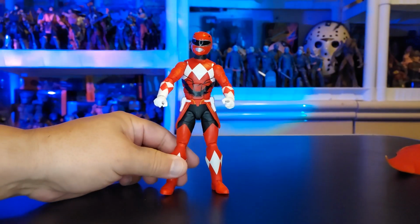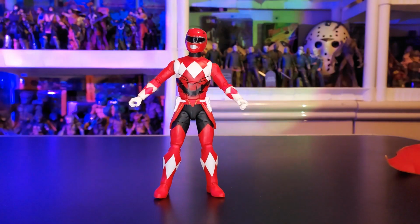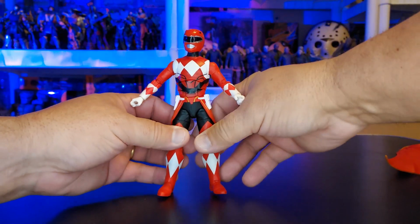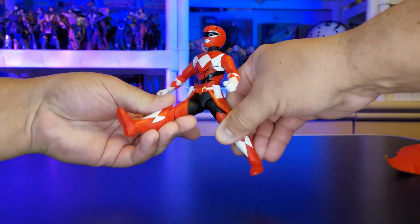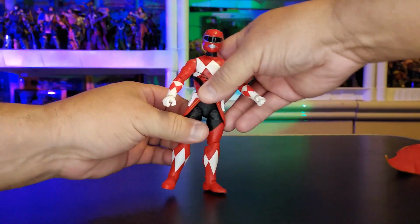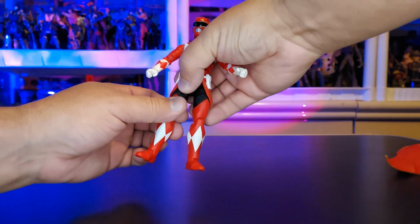All right, so this figure is checking in really nice so far. What do you guys think? Super cool. You want to get one, right? Head up to your Targets. Running pose, okay. Hips don't lie. And then he has upper thigh swivel right here.